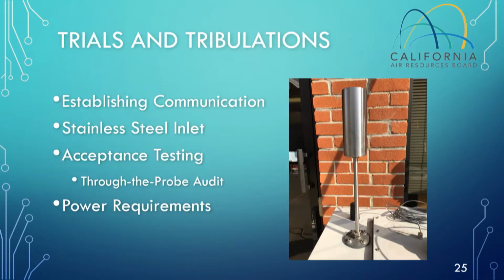Moving on. With the AIRPOINTER, I guess we all have our issues. So these are our trials and tribulations of our experience with this AIRPOINTER. One of the big issues we had was establishing communication with the T640, and that came from the comm system between the AIRPOINTER and the T640 itself, but those nuances have been resolved. One of the other big things you'll notice is it does have a stainless steel inlet, which many of you might ask, how is that FEM designated when we've been issuing cans for having stainless steel in your sample train? This is going to be addressed, and it will be Teflon coated to meet those requirements.